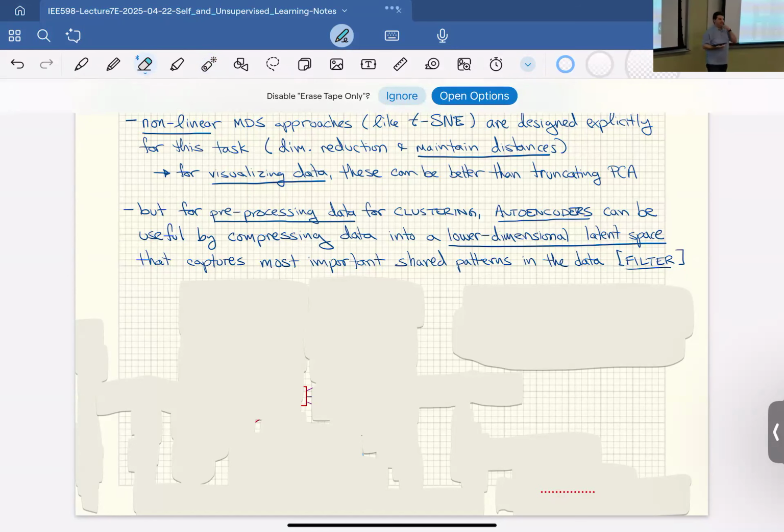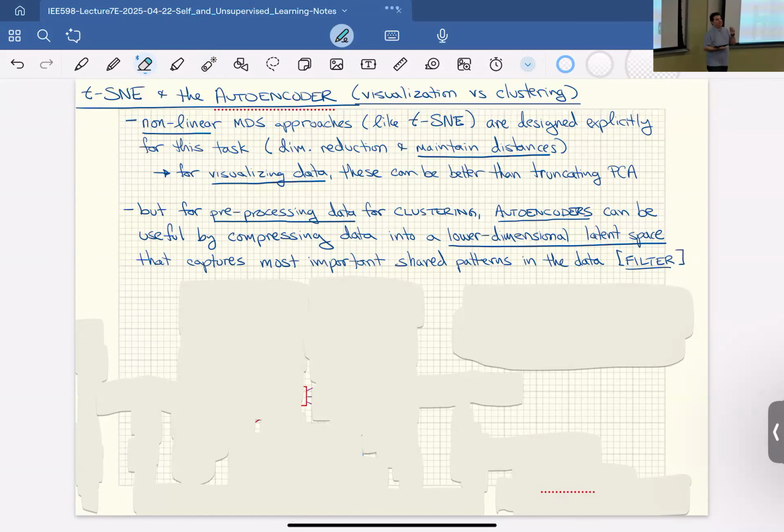If we want to pre-process data for clustering, then what we would ideally like is a transformation into some lower dimensional latent space, an unobservable space, not used for visualization, that compresses the data, gets rid of noise that is not helpful for clustering, and amplifies the things that are similar among those entities, so that you can have these robust clusters later. And that's what the autoencoder is meant to do. It in part captures shared patterns, but also in part is a filter, and it gets rid of irrelevant stuff that doesn't help you with just the discrimination.